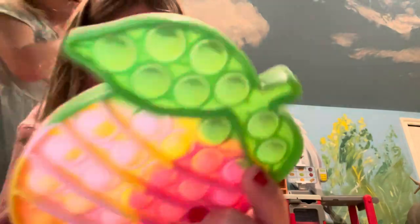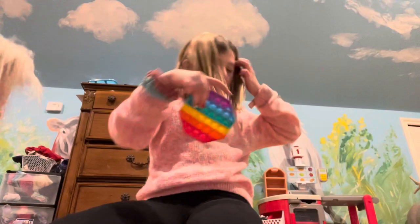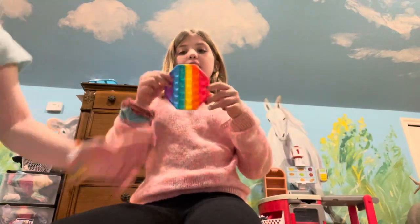And then I got this lemonade. I make it a 10 out of 10. This pink lemonade, that's what it said on the wrapper. Pink lemonade Poppet is so good, and it has really small bubbles, which I really like about this. It's so good. And then last but certainly not least is this, the same shape as these, the rainbow one. 10 out of 10.